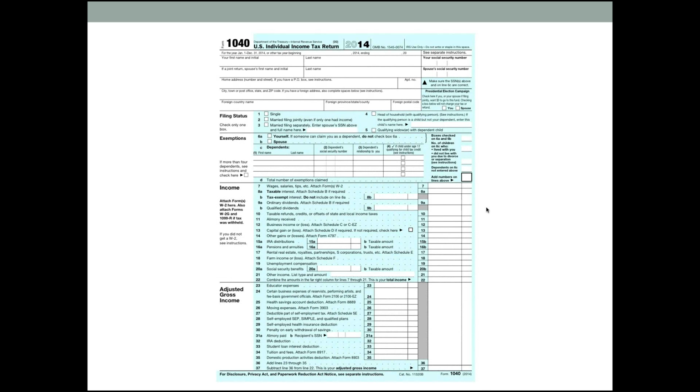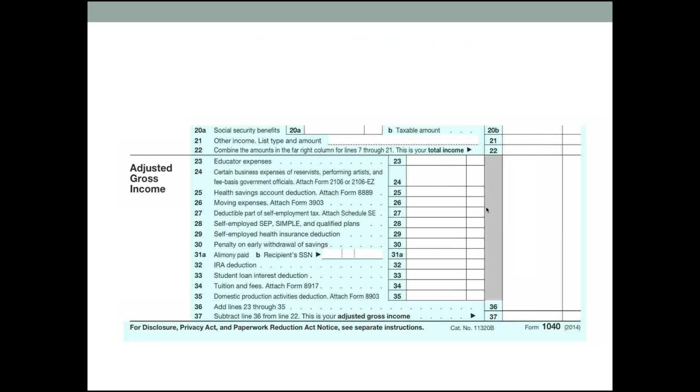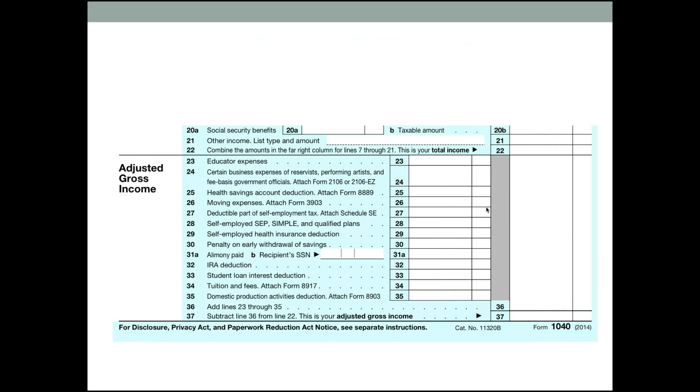Where does this show up on your 1040? This is page 1 of the 2014 1040. And you can see in the adjusted gross income section at the bottom of the page, there is the health savings account deduction right there.